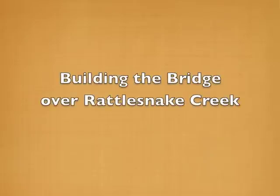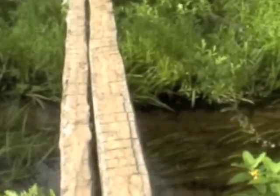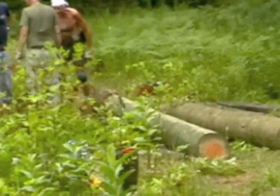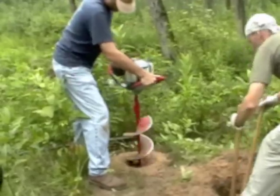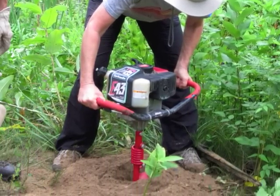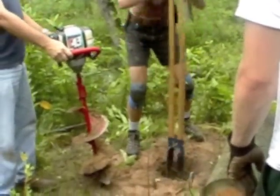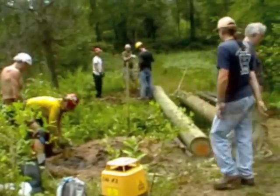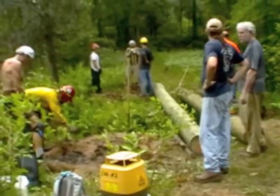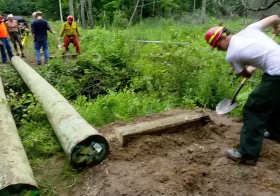And the action will shift over to Rattlesnake Creek. This was the old bridge crossing, but it'll be replaced by a far more substantial bridge. Two 5-foot deep holes are being dug on each side of the bridge. Five-foot-long tree trunks are installed for a base and a sill put on top of it.